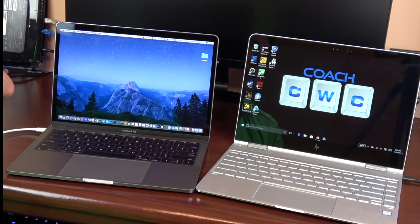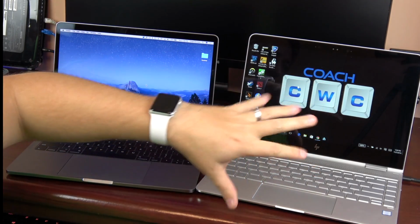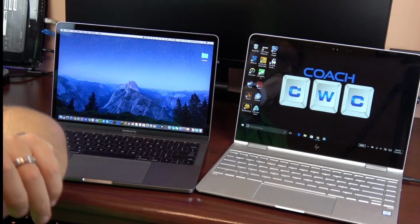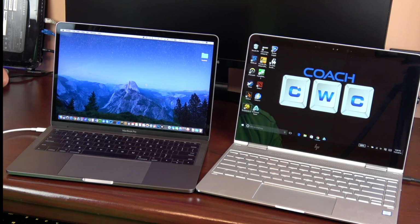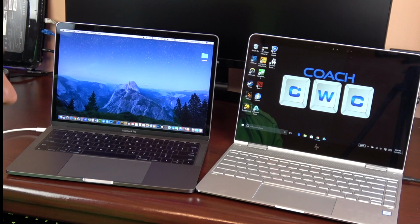Now for bonus extra features. Which system has more extra features? Well, obviously the HP does. You've got a touchscreen. You have the convertible of it, so you can use it in different modes. But the one thing that HP screwed up on in this one is no dedicated pen support. I have no idea why they did that. There's no digitized pen. There's no pen you can buy for it. There's no Wacom technology, nothing.